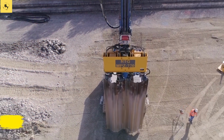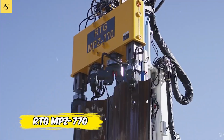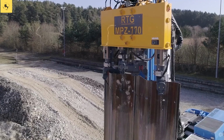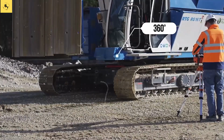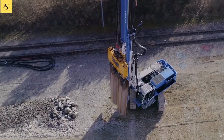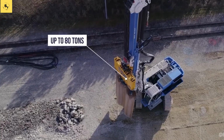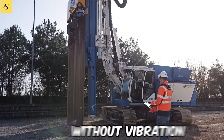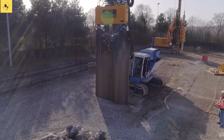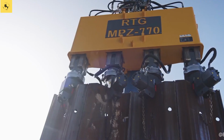The RTG MPZ770 is a versatile agricultural machine used primarily for soil tilling and preparation. It helps in breaking up hard soil layers, improving aeration, and enhancing water absorption. The machine is designed to ensure better root development, increasing crop yields and improving soil structure. Its efficient operation makes it ideal for large-scale agricultural operations.